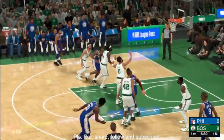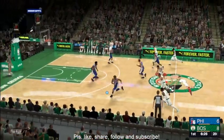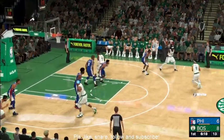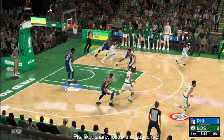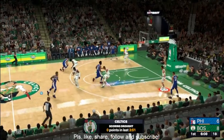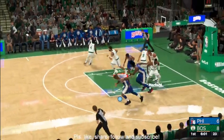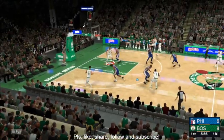Here's Harris. That misses. Had a chance to tie it there. Well, this is how you shut him down. A tremendous contest against a very skilled player. Holiday, the pass to White. Tatum wide open. He fires one. Boston again missing. Philadelphia's gone 0-2 from deep here. Maxey on the wing. No good. That would have tied it. The Celtics have gone 4-10 shooting the ball here in the first quarter.